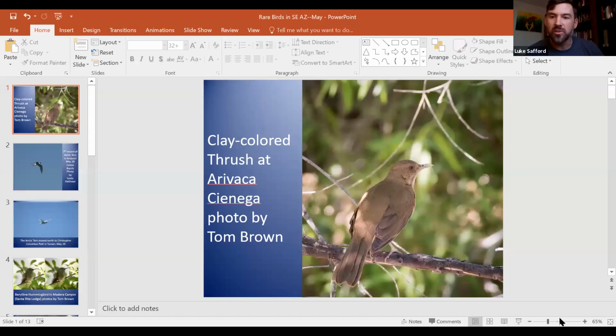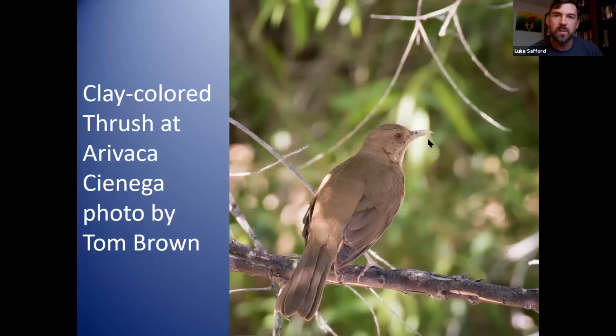All right, so I'm going to share my screen. Our presentation right here is centered around the different rare birds that we've seen in Southeast Arizona in May. It seems like every single month of the year here in Tucson in Southeast Arizona, we have a wide variety of really amazing species that come through here that we wouldn't normally see.